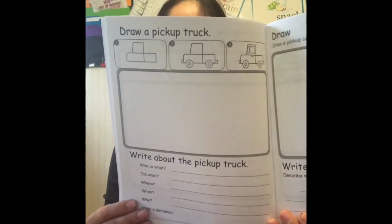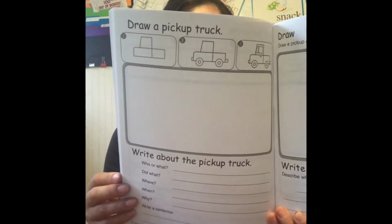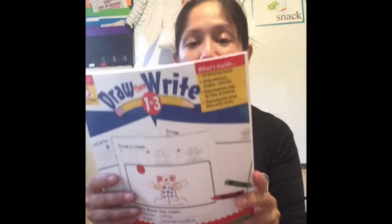So you do a sentence, and I like that for my child too, because he is on the autism spectrum side, he wasn't able to. He can't imagine some things, and those WH questions like what, who, where, when. He wasn't able to answer those types of questions, or come up with some simple conclusion. I like this one because he gets to write his own sentence. It asks who or what did they do, when, where, why. So this is very good for drawing, but then also for the reading skills that they need.